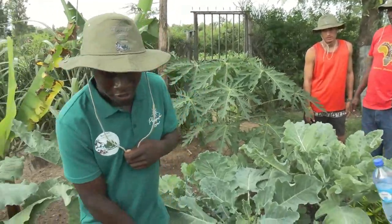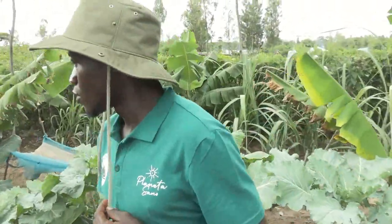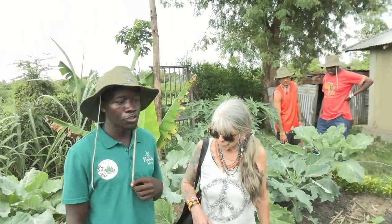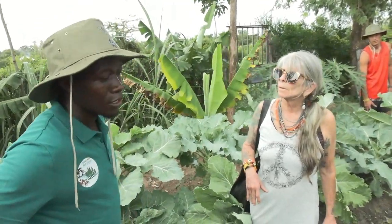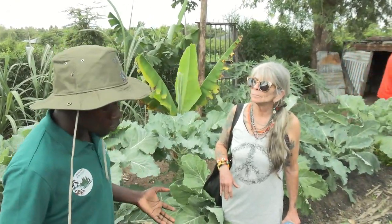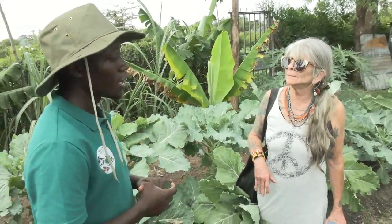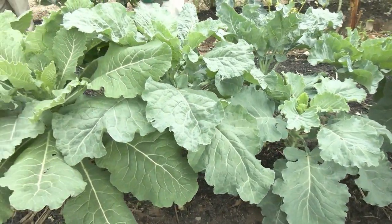These are the food parts. These are syntropic beds, and here we don't use chemicals. We use biological materials like cow dung. You also use charcoal dust for mulching and for purification of the soil. And you can see the kales are really doing well. They're fabulous.